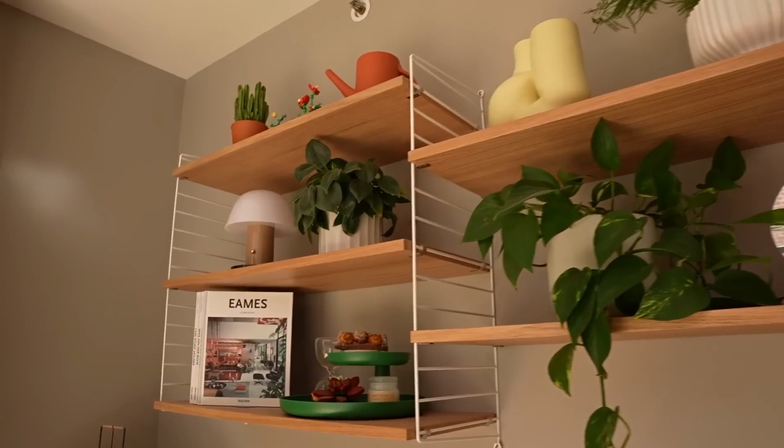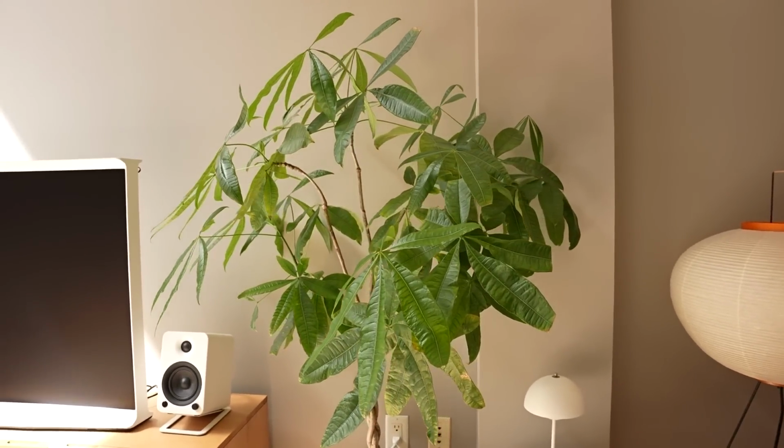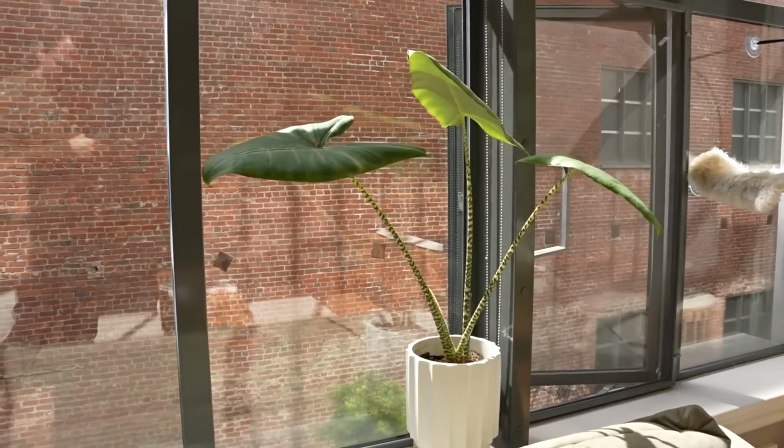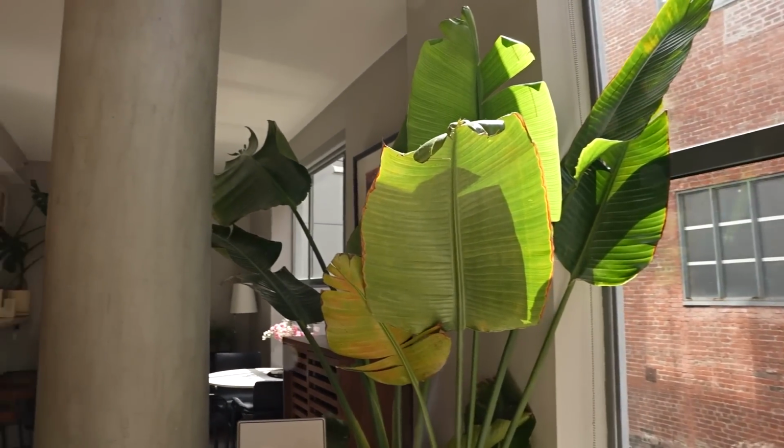But yeah, especially because they work so well in this space, I think plants are a great way to add liveliness to any home, and it's definitely something that I talk a lot about in my content as well.